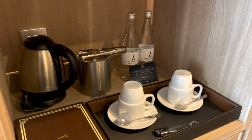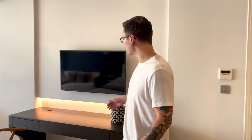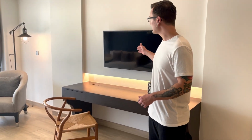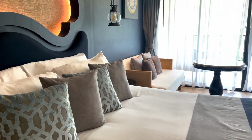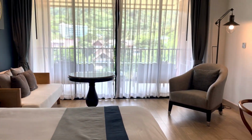So we have an area here with coffee and tea. There's also fresh drinking water that's replaced daily and an ice bucket that you can get filled up just by calling for room service. Moving into your main living area, you have your desk where you can get some work done and your TV that's right across from your king-size bed. So this bed looks incredible and we cannot wait to sleep here tonight.